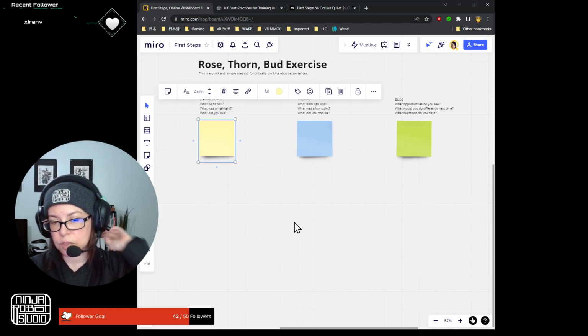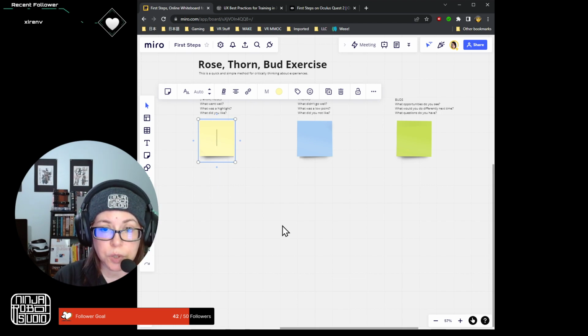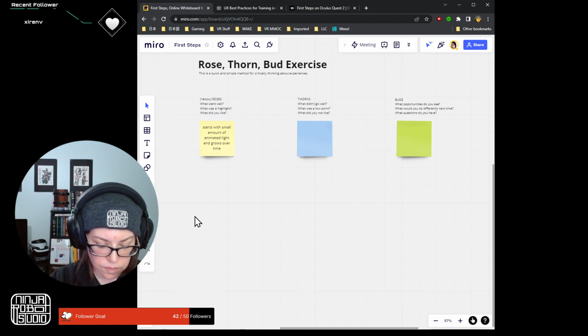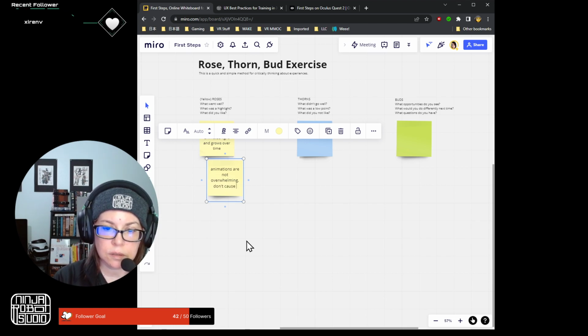Okay, roses. There are all kinds of things that I like about this one. And you can also contribute as well: what things were good, what were some good roses. So the start starts with a small amount of animated light and grows over time. The animations are not overwhelming, don't cause sickness.